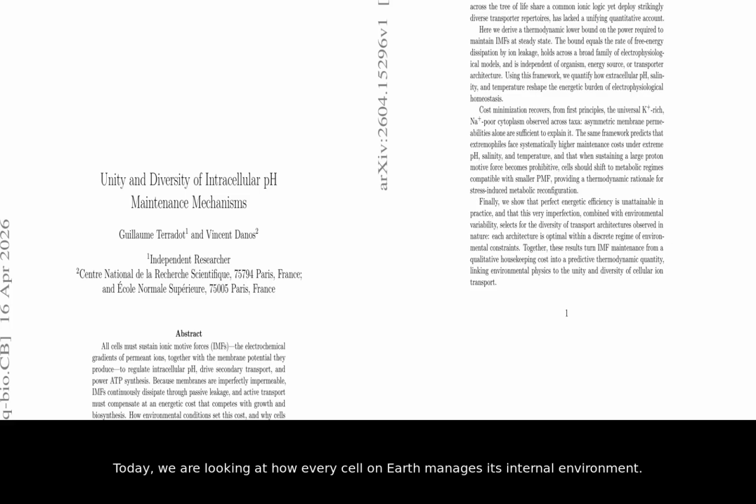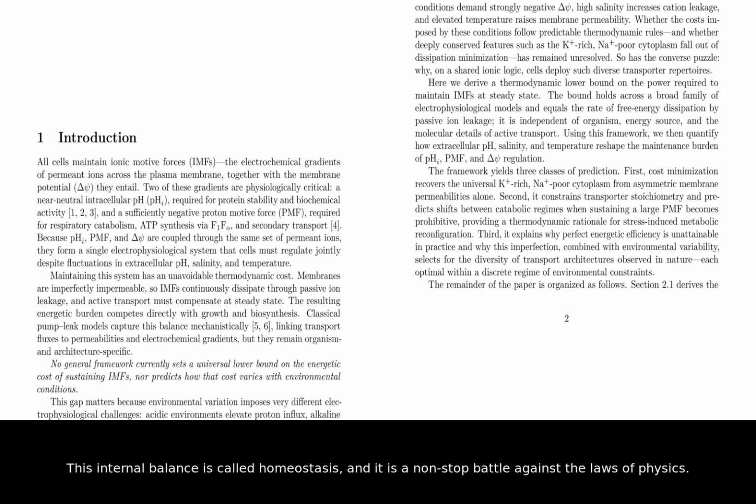Today, we are looking at how every cell on Earth manages its internal environment. To stay alive, a cell must maintain a specific internal pH and a balance of ions like sodium and potassium. This internal balance is called homeostasis, and it is a non-stop battle against the laws of physics.